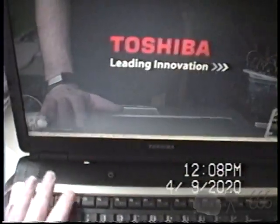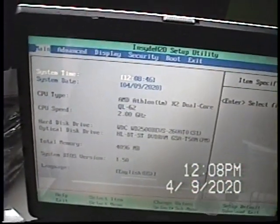I'm going to the BIOS setup utility. So I erased it, and this is probably going to get me some fan mail once I go ahead and show you what I've installed on it.